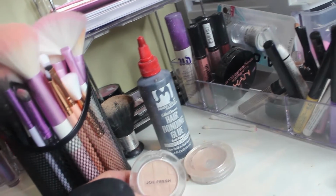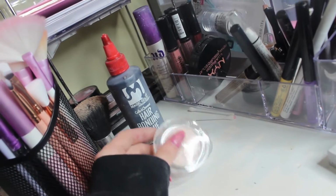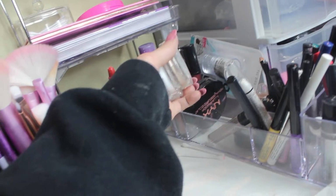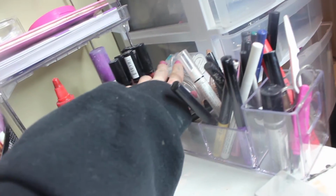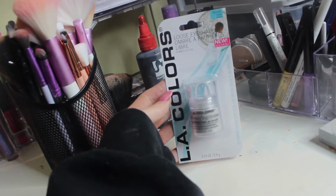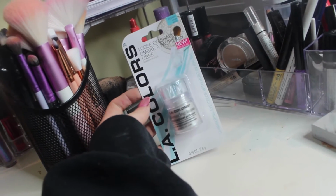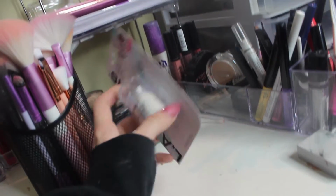And for those of you who don't know what Joe is, Joe Fresh is Loblaws' brand, which is a grocery store. I'm not sure if they're in America, but they are Canadian, or they are in Canada that I know of. And of course there's these things. They actually don't make terrible highlighters. I got them at Dollar Tree. I was going to do a dollar store makeup video. I'm not sure if any of you would be interested in that.